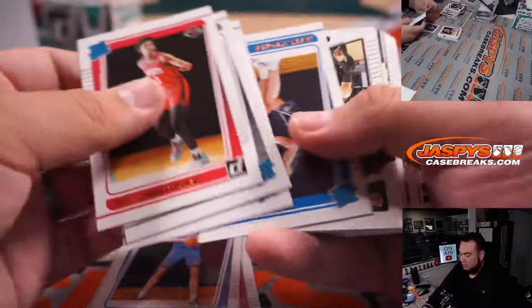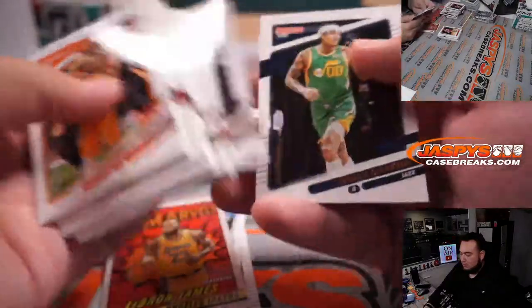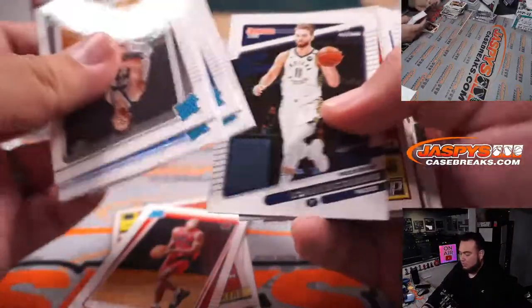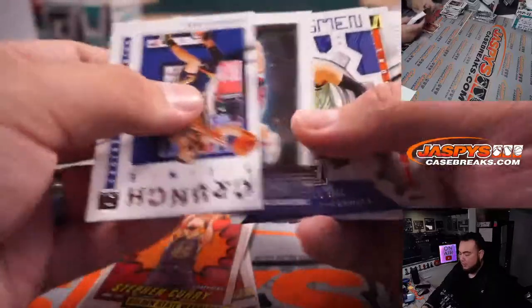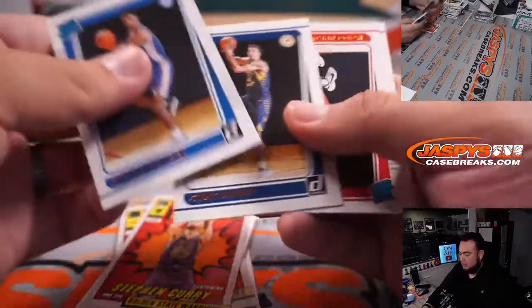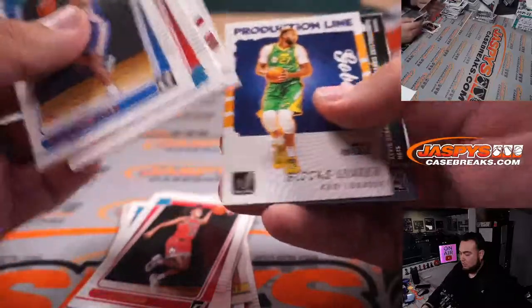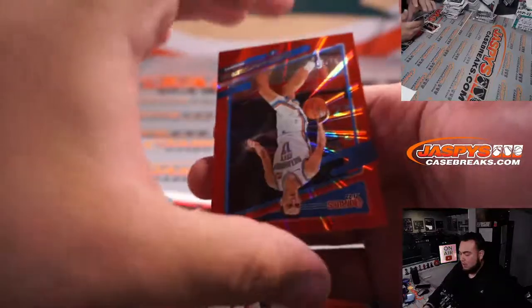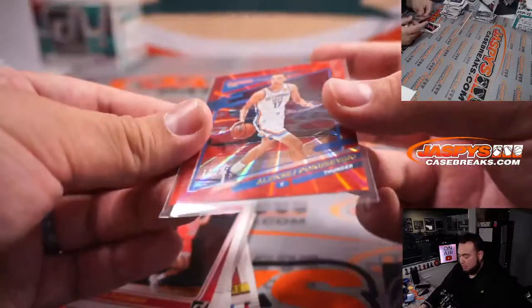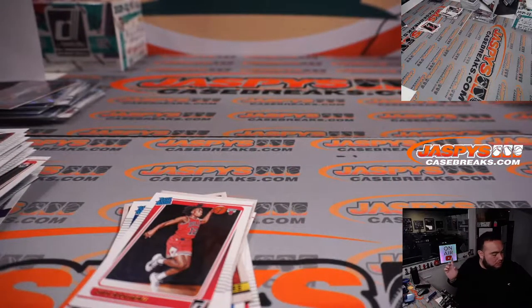Giddy. Scotty Barnes. Stephen Curry. My last stack right here. Ayo. And Puku for the Thunder. Number to 99. And there you go, guys.